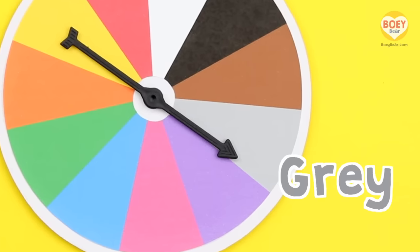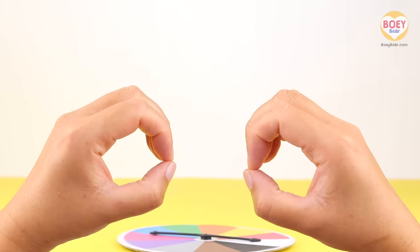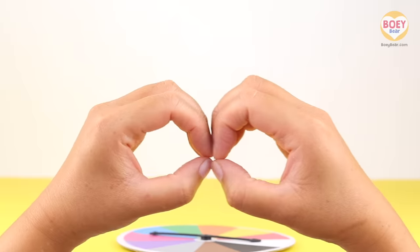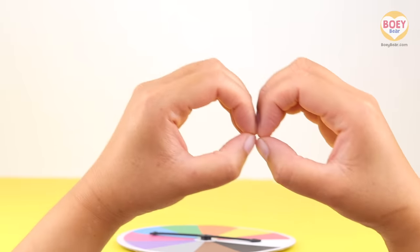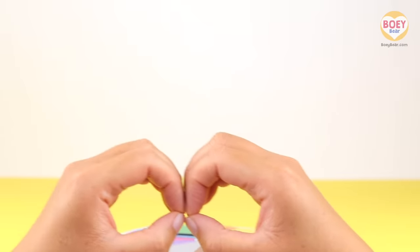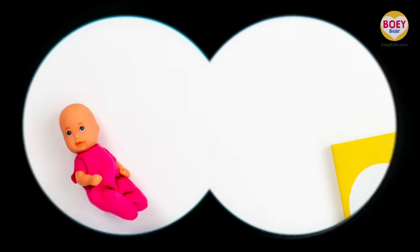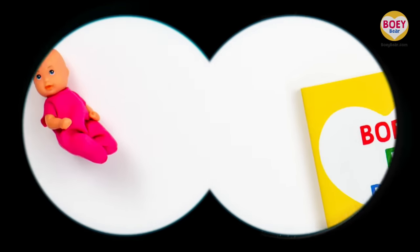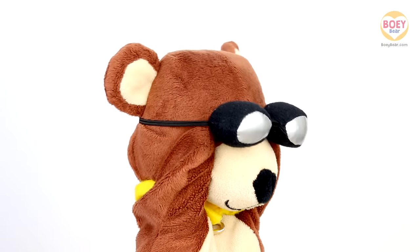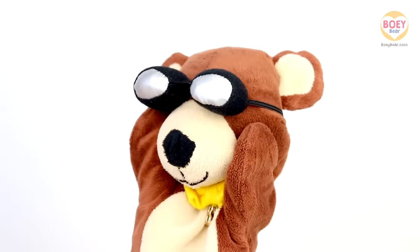Grey. Great. Make binoculars with your hands like this. Put your hands together and you have binoculars. From where you're sitting, can you see something that is grey? Have a look for today's colour. What did you find at home?